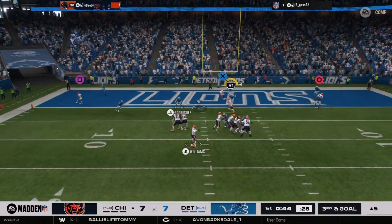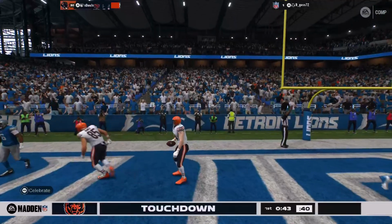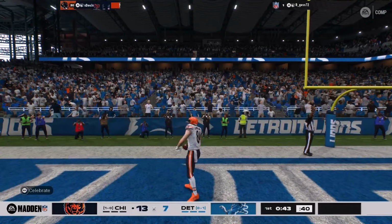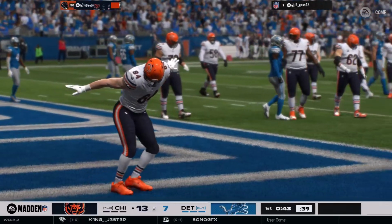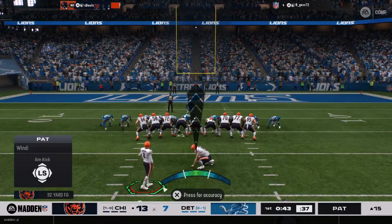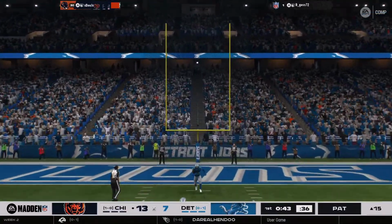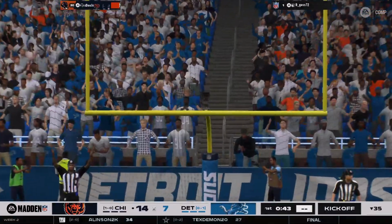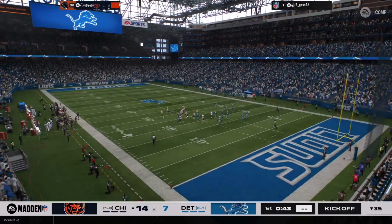He'll try and throw. Here's Williams. That is caught by the tight end. Colston Loveland. Touchdown, Chicago. His 2nd TD of the game, and this one gives his team the lead. Santos for the extra point. He's got it, and the Bears will move out to a 14-7 lead. Bears 14, Lions 7.